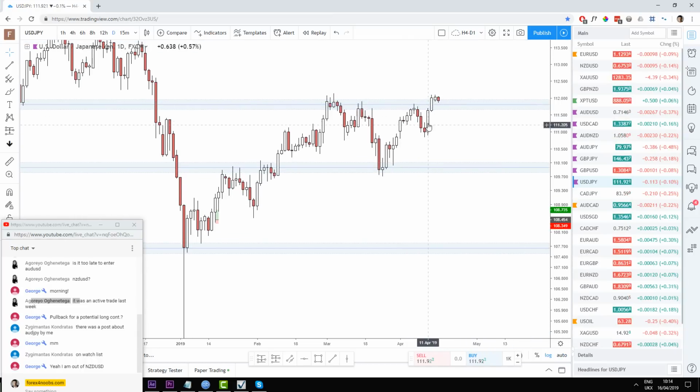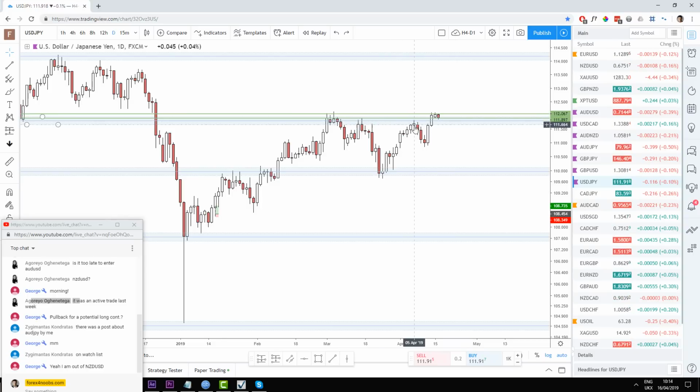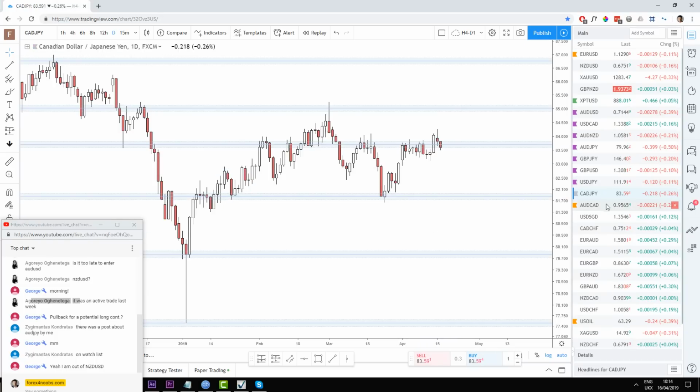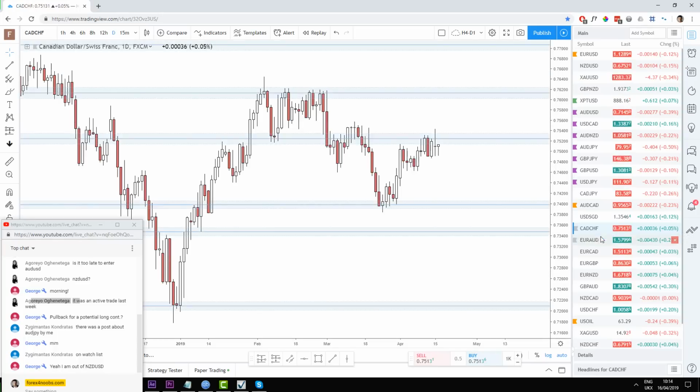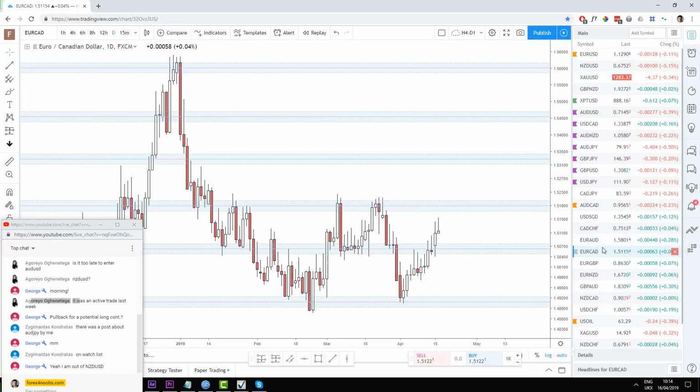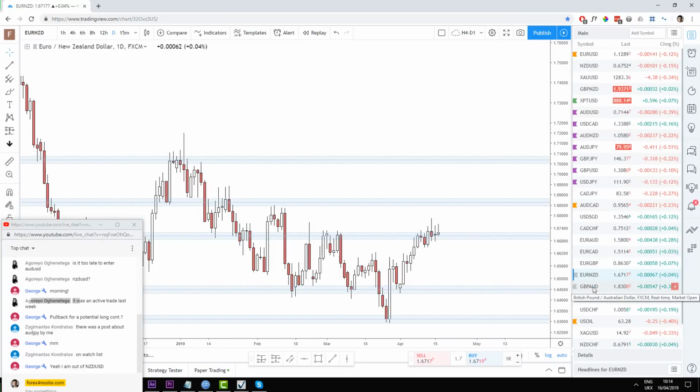Price is pushing up to this resistance and kind of stalling out again. But I'm not going to do anything with this because that last drop from resistance didn't really go anywhere and then it shot back up. So yeah, I'm not going to do anything there, nor am I with CAD/JPY. Nothing on AUD/CAD. Nothing on a lot of these pairs. I'm not trading EURJPY.